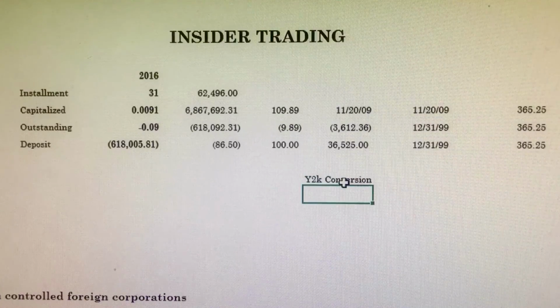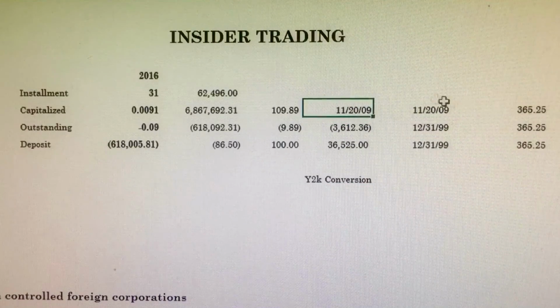What is the Y2K conversion? That is where a date has a corresponding numeric value, and where a numeric value has a corresponding date. This times this equals 40,137.36 days, but it also converts to a date: 12/11/2009. So we converted that to a date. We left this alone. Because it's a negative number, this times this equals 3612.36, and 100 times this equals 100 years.